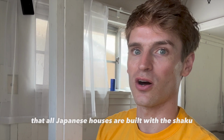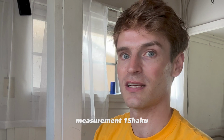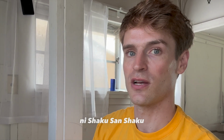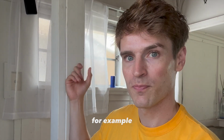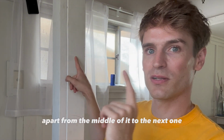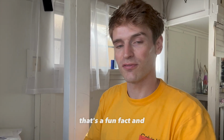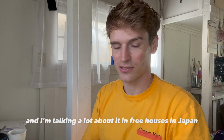I'm lucky though that all Japanese houses are built with the shaku measurement, ishaku, nishaku, sanshaku, where the beams, for example, are all sanshaku apart. From the middle of it to the next one, it's about 91 centimeters. It's a fun fact, and I'm talking a lot about it in Free Houses in Japan.